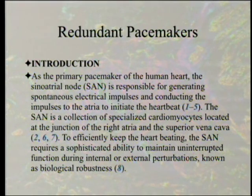To efficiently keep the heart beating, the sinoatrial node requires a sophisticated ability to maintain uninterrupted function during internal or external perturbations, known as biological robustness. Takes a lot to stop it. In this particular case, literally takes a lot to kill it.